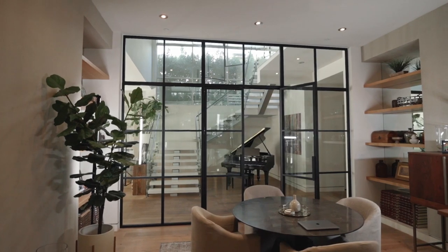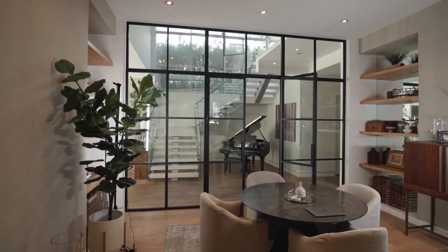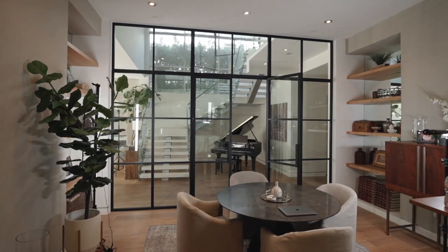Name is Brandon. I chose Crystalia Glass because I was looking for a glass partition to create the perfect home office for me. And what that meant was I wanted a home office that really felt like a great office environment, but also was part of the home. And so it really needed to match the decor of my home.